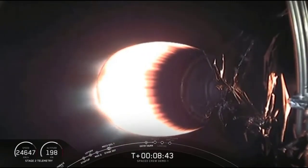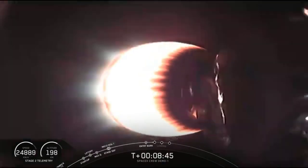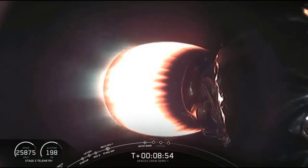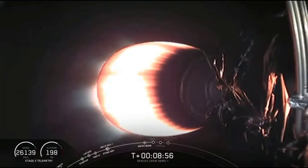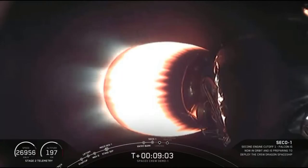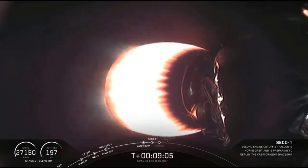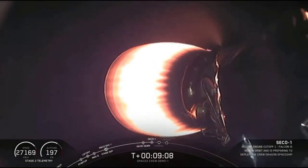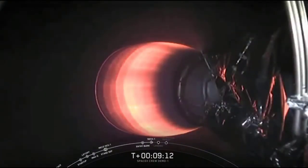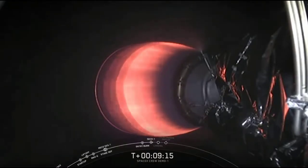And in just under a minute. That's right. It's coming up in about 10 seconds. In fact, throttling down for SECO. Stage one is transonic. And we have had a successful shutdown. All right.